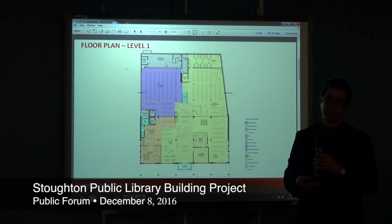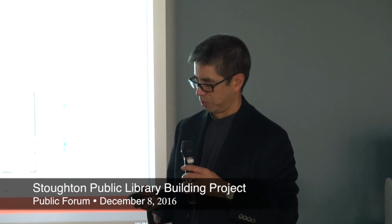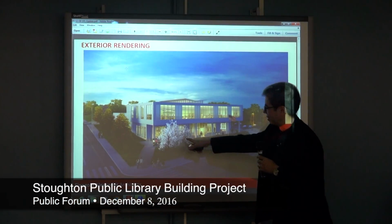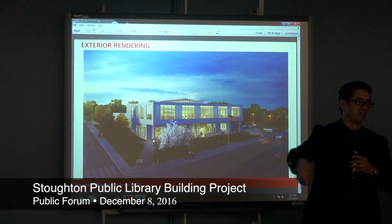Going to the outside, is it going to be bike racks? Are there going to be bike racks? Yes, there will be. They're actually required, and again, it's a little hard to see, but just behind this tree, there's a number of bike racks.